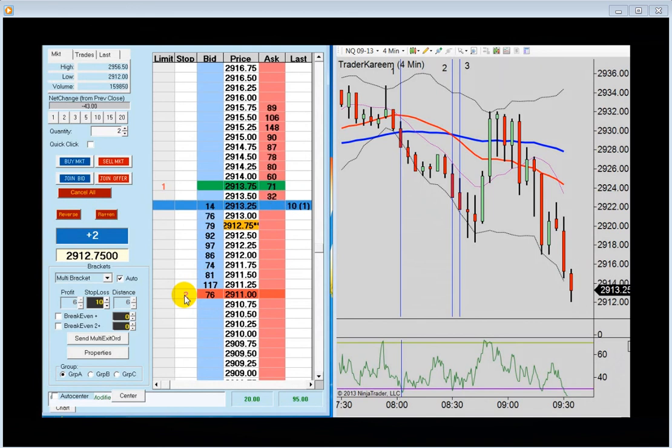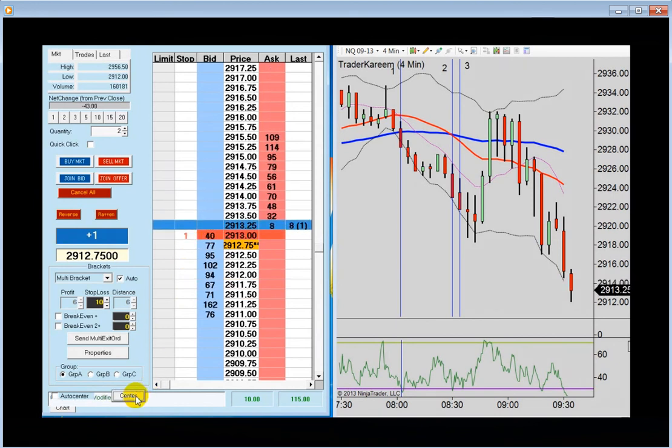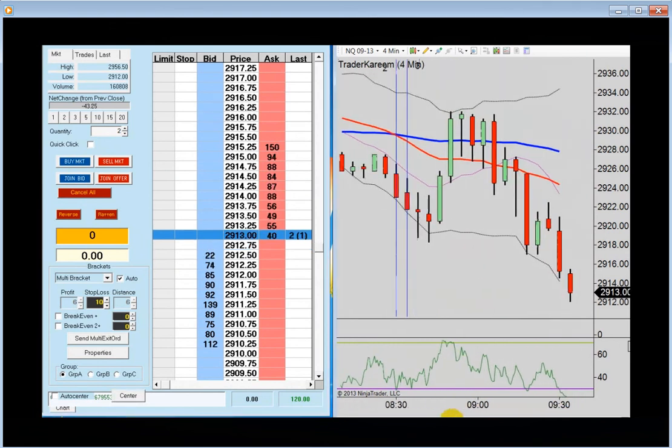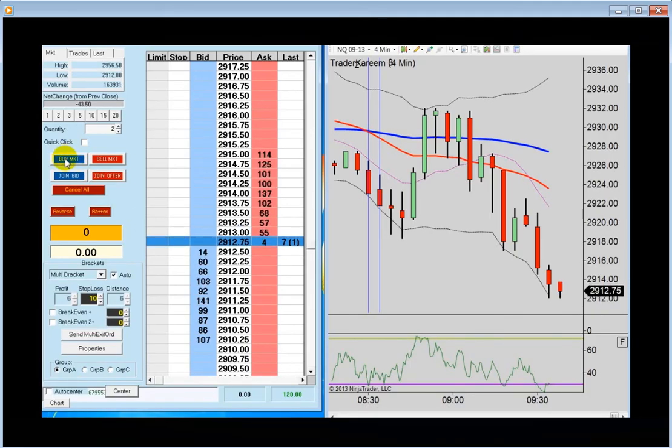Okay, so I tighten my stop again at target 1, break even plus 1, and it came back and took my stop. Okay, so looking for another hook. Price is way off the moving average now. No, I didn't take it. There's another one right here. I'm looking for the cross of the line and hook down, and that's when I take the trade.